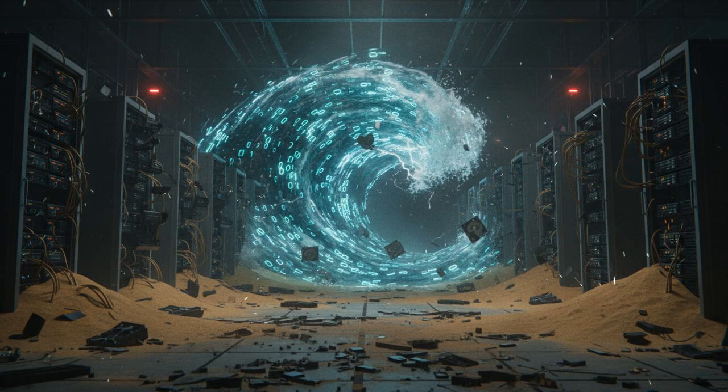Then, there is the energy problem. In 2024, data centers consumed roughly 2% of the world's total electricity. By late 2025, driven by the voracious appetite of generative AI models, that number had crept toward 4%. We are literally burning coal and natural gas just to keep our digital memories from fading.